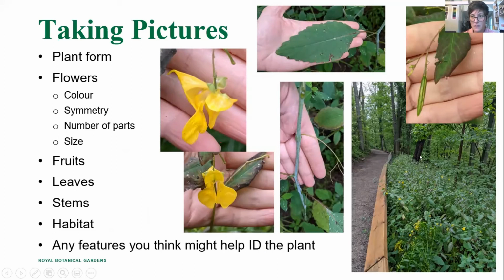I can see that it's low down and it kind of covers the ground in a carpet. I've got pictures of the flower from more than one angle. I can see the color, I can see the symmetry. If it was a more regular kind of flower, I would be able to count the number of petals or parts. You don't have to bring a ruler out with you to capture the size.